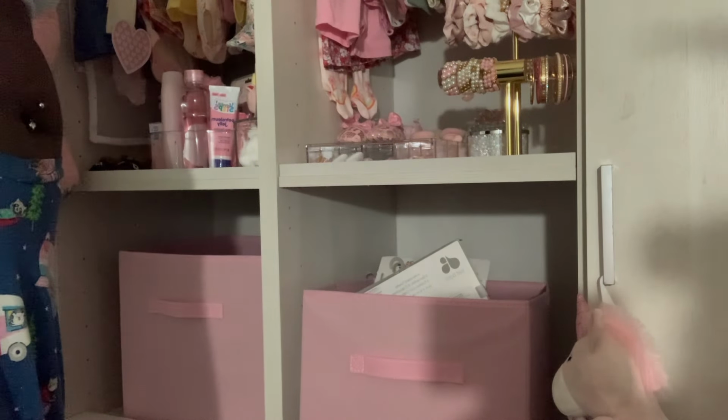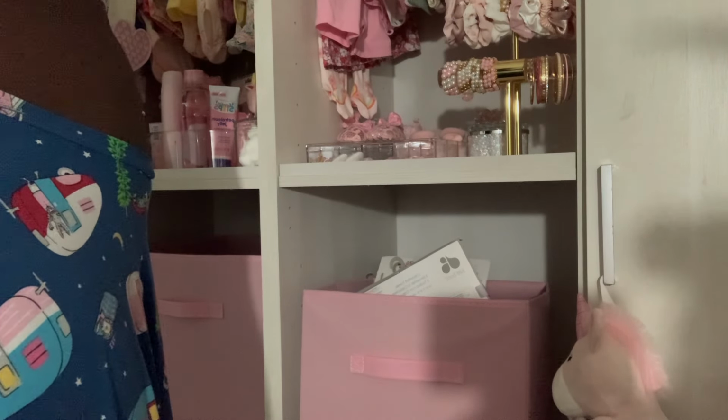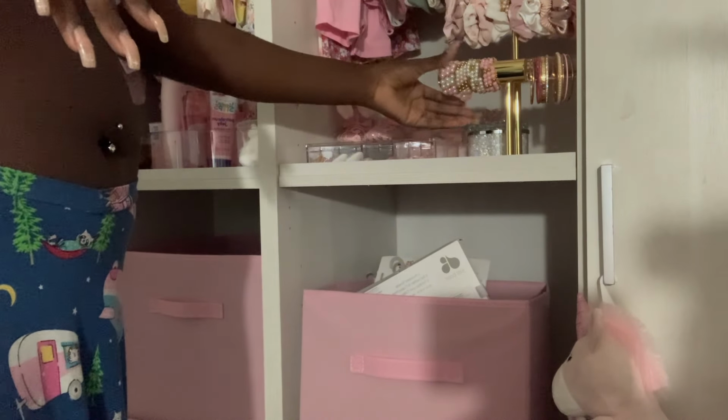I'm gonna put some bows in her hair and bracelets on her arm, which I need to stop this door and actually get her some more bracelets. But for now, we're gonna use these, they are so cute. I really didn't want to mess with them because I like them for the decoration right here, but we're gonna put one on her arm. I think I'm gonna go with white. I just want something simple because it is hot outside.